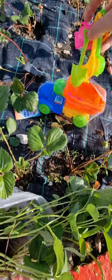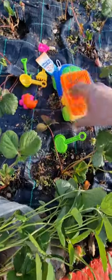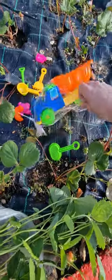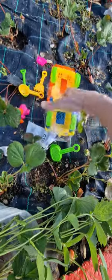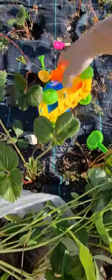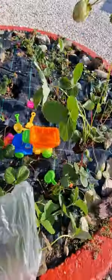Okay, a lot of tools right there. Okay, there you go, let's just get this out of the way. More recycling. Okay, just gonna put that in my pocket for now so that it doesn't fly away. Okay, so how many strawberries do we have? We have one. Whoa.